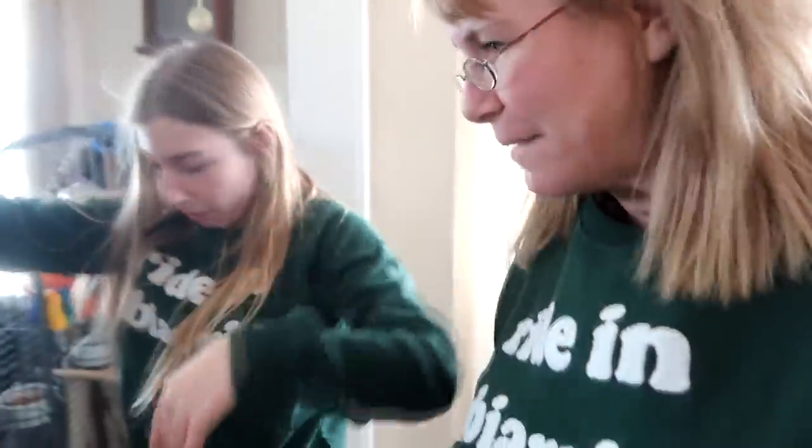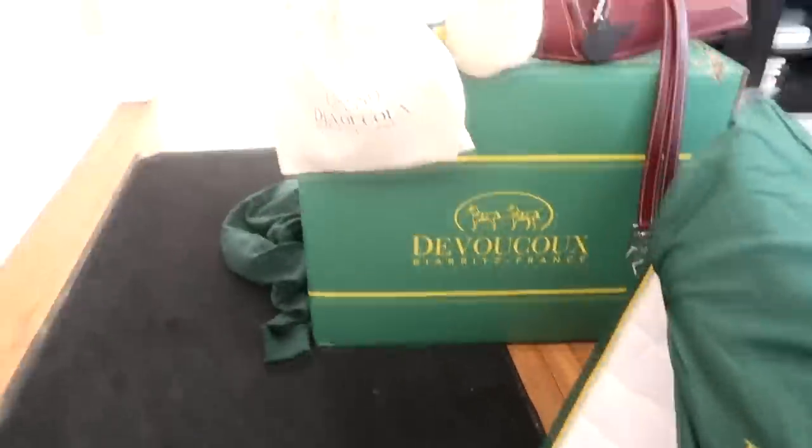Look at how well this matches. What the heck? We did not plan this at all, and it's the same color. Nothing ever happens by mistake, you guys. So Gabby got this yesterday, and it matches her new Devoucoux everything, except for the saddle, because the saddle's red. Best day ever.